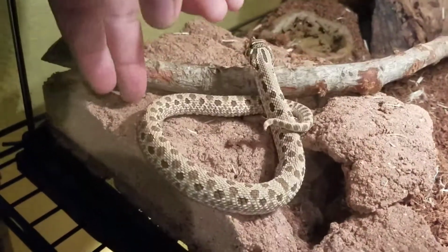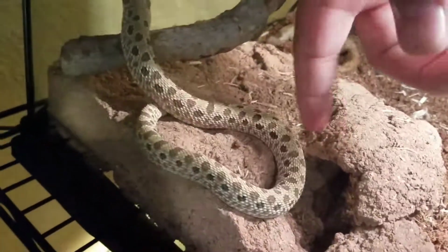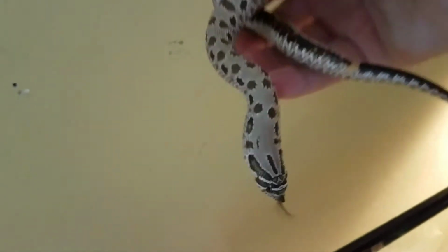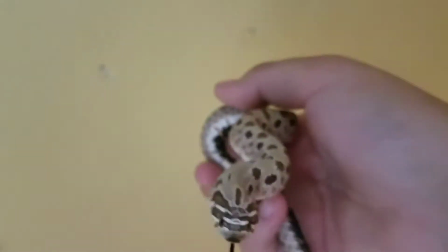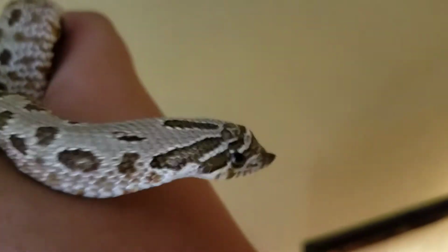Let's see if we can piss him off. He's already pissed. Hey, boy. Good boy. But yeah, once you start holding them, they'll just calm down. As you can see, he's still flaring his neck. But once you start holding him, he just gives up. Like, all right, I surrender. Yeah, I said, you surrender.